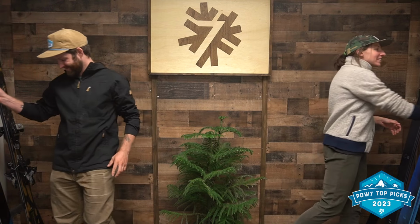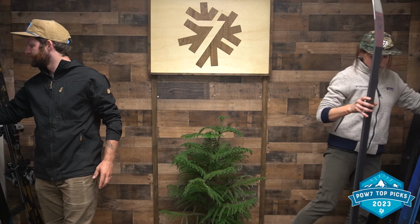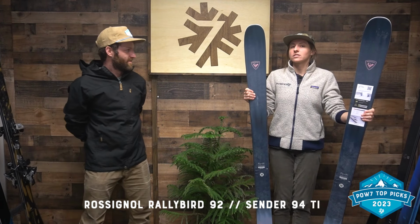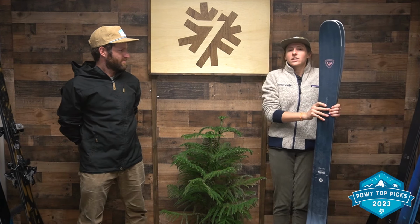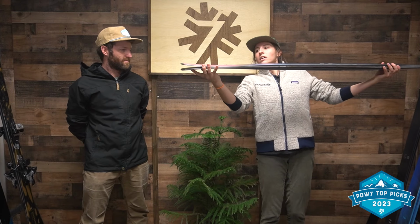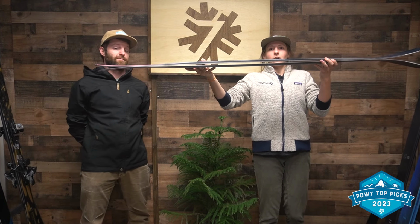Yeah. Another fun ski, although admittedly a little bit different, is the Rossignol Rallybird 92 and the Rossignol Sender 94 Ti. These skis were actually around last year, but Rossignol's done a little bit of a rebrand. So this was the former Stargazer, and the men's used to be the Escaper. Really similar constructions, just under a new name. The Senders and the Rallybirds are identified as freeride directional. So instead of a huge amount of tip and tail rocker like you see in the QST 98, you get a slightly, still rockered, but slightly flatter tail for an elongated, effective edge.